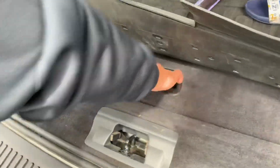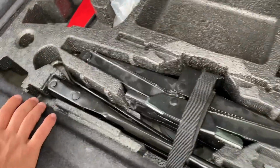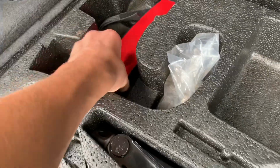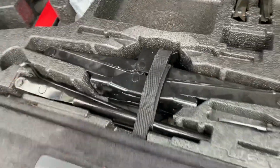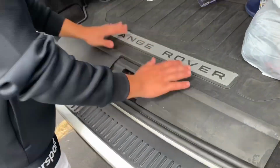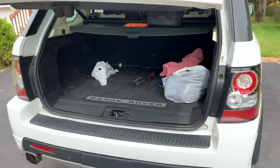Anything under the floor? Yep. Under here, you have this little tiny storage area, but it's nothing too special. This is where you have the repair kit for the wheel. But yeah, that's all you would have. Push it in. All right. The way to close it is right up here. You have a button. Push it, and it automatically closes.